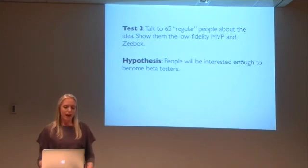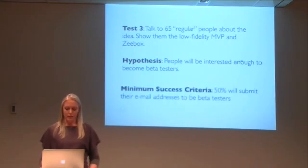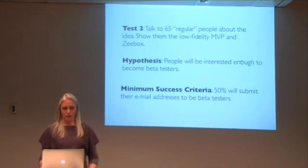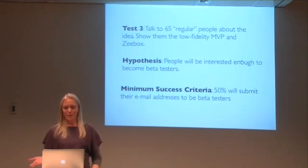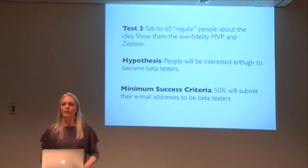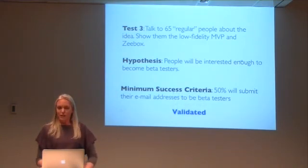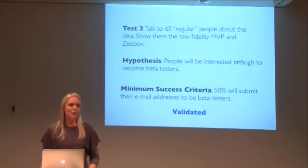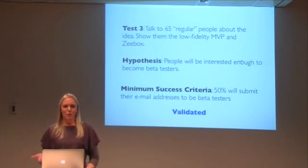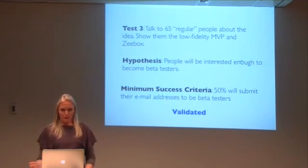And again, the hypothesis is they'll become beta testers, and that 50% of the people will submit their email addresses. I didn't want to be as easy on myself this time, because before the percentages were 20% or something, so it's like, okay, we need a full 50% of people saying that they would give me their email address and that they would beta test this product. And that was actually also validated. So we are feeling good now, and we're feeling like we have an idea that everybody is going to want to use as soon as we get it in the App Store.